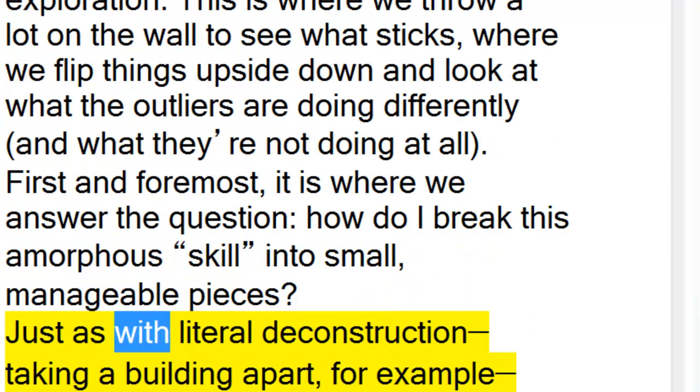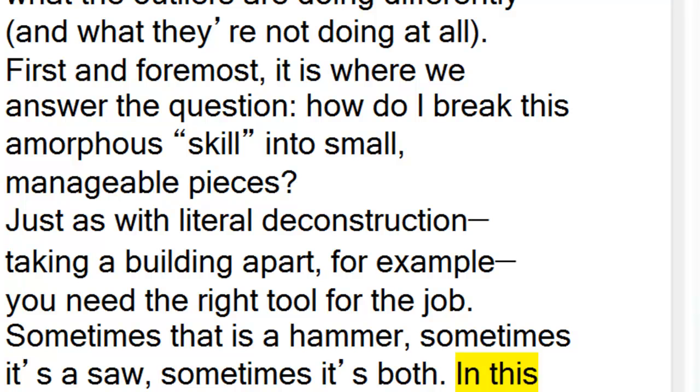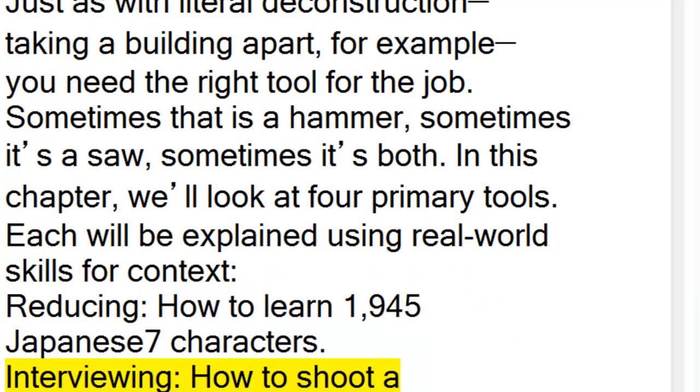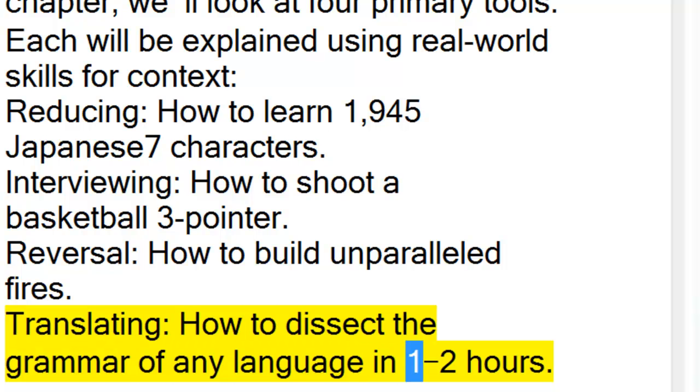Just as with literal deconstruction, taking a building apart, for example, you need the right tool for the job. Sometimes it is a hammer, sometimes it's a saw, sometimes it's both. In this chapter, we'll look at 4 primary tools. Each will be explained using real-world skills for context. Reducing: how to learn 1,945 Japanese characters. Interviewing: how to shoot a basketball 3-pointer. Reversal: how to build unparalleled fires. Translating: how to dissect the grammar of any language in 1-2 hours.